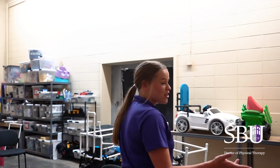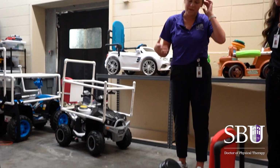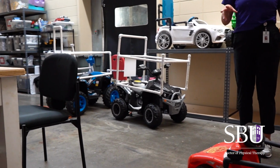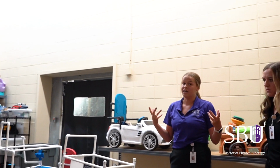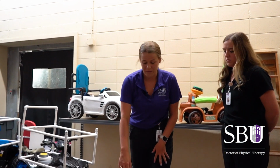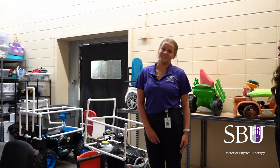This is the back dock where we have our Go Baby Go project. So we get sent all these different cars and they come in pieces and we build them and give them to children in our community who either have motor planning difficulties or gross motor difficulties and they can't drive a standard toy car. So we modify them so that they can explore their environment just like a typically developing child.